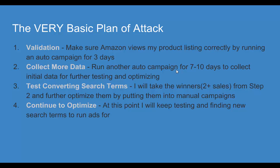So the very first one is validation. What this is, is that we need to make sure that Amazon views our product listing correctly by running an auto campaign for 3 days. What this does is that we're verifying that Amazon views our product and is relating our product to the correct keywords that we want to advertise for.